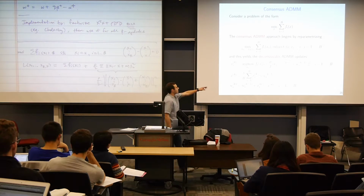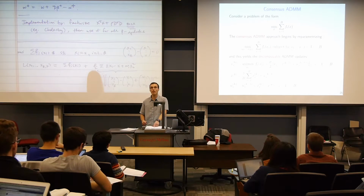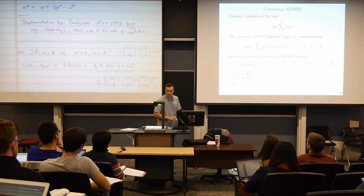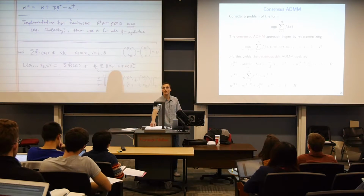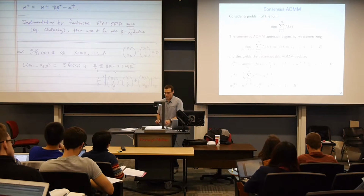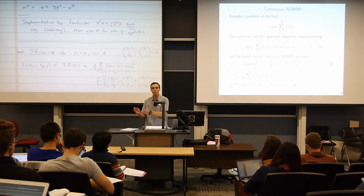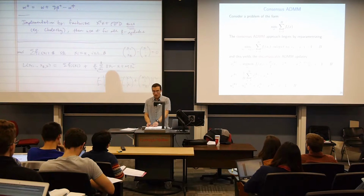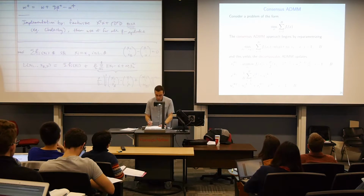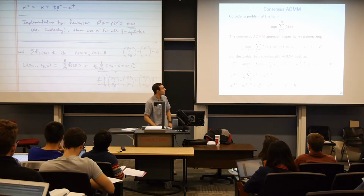Consensus ADMM looks at all the terms that involve xi for a particular i, minimizes those, and it decomposes across all i. So I just have to perform a separate minimization for each xi. The important thing is that once I update x1, the minimization for x2 doesn't depend on x1 at all. There are no appearances of x1 in the minimization for x2, for example. So I can perform them all in parallel. It's a very important property.